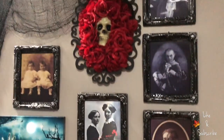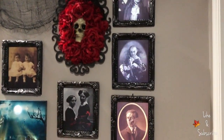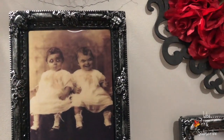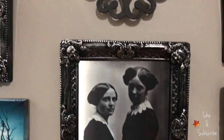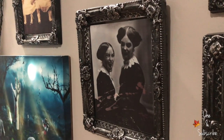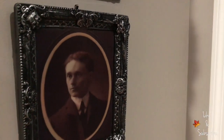But I got all these holographic pictures from Michaels. So they start out where they look normal, and then they get kind of spooky. They are spooky, let's be real. So there's those. Let me see if I can get this one to change. There's that one. There's this guy. There's normal.